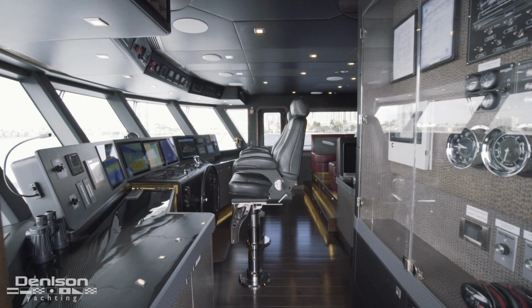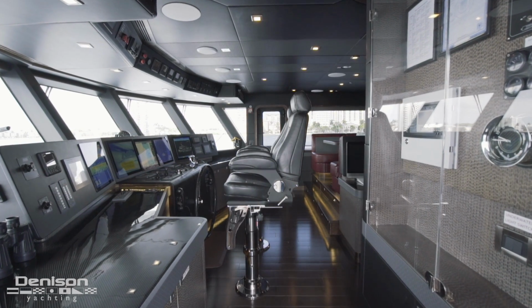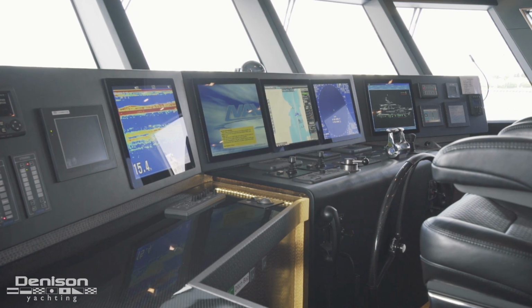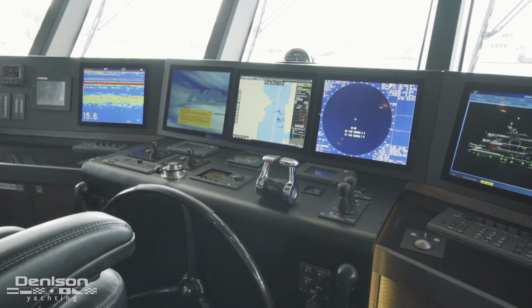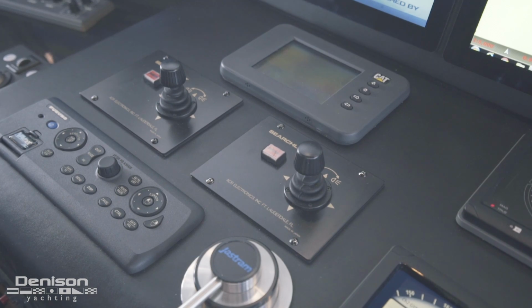Everything here ties into the yacht's great mechanical systems, ensuring that you get where you need to go. Here at the helm, we first set eyes on 5 multifunction displays that can be dialed in to show pretty much whatever you want in terms of navigation, radar, and ship systems. Below the monitors is the first of 2 Cat engine monitors, as well as a pair of searchlight controls.